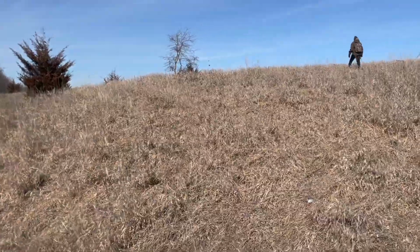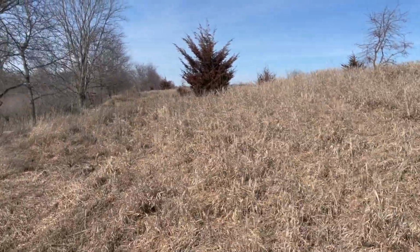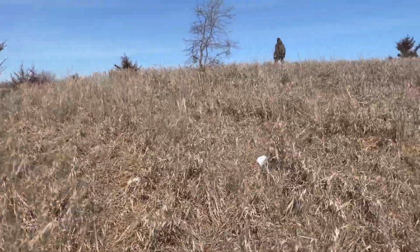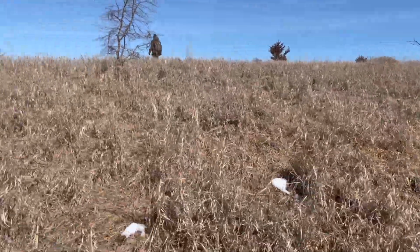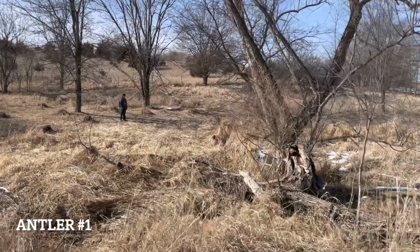This farm consists more of just grassy hillsides and brushy draws, but there's got to be some antlers in here. It just looks sheddy for sure. All right, Tanner found antler number 1 of the day.